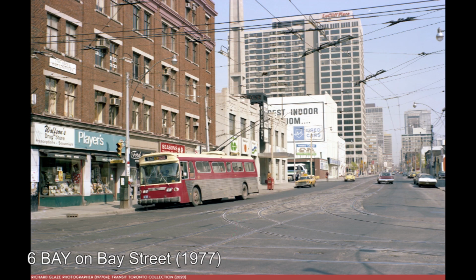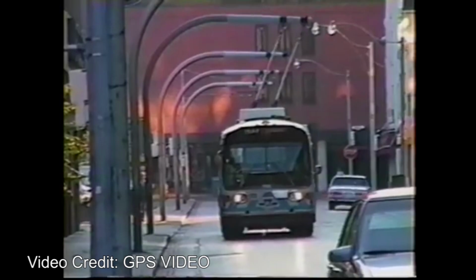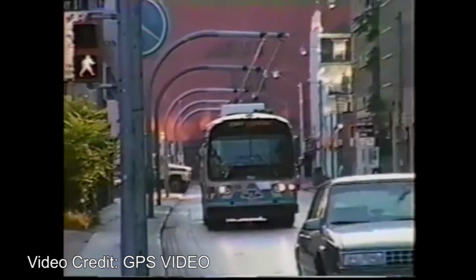The 6 Bay would also have 3 short-turn loops along its route, all of them on-street. The first being Bloor Loop via east on Davenport Road, south on Yonge Street, and west along Yorkville Avenue. The second being Dundas Loop via west on Edward Street, north on Elizabeth Street, and east on Elm Street. The last short-turn loop, called Front Loop, was via east on Front Street, north on Yonge Street, and west on Wellington Street.